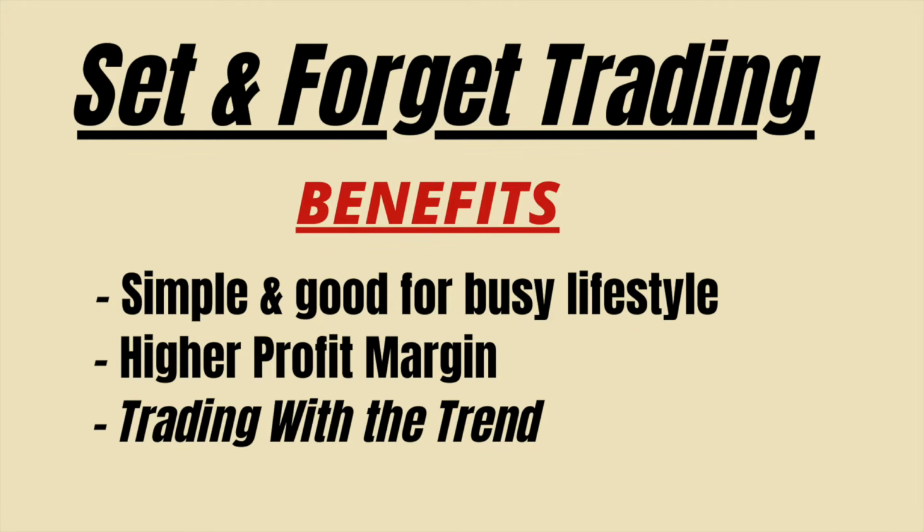Also, there's higher profit margin in my opinion. Obviously, some people might have different types of strategies with higher profit margin. At least with supply and demand, in my opinion, it's a higher profit margin trade. And also, it is almost higher probability as well because, as the last one says, you will be trading with the trend the whole time. Once we get into the strategy, you'll know what I'm talking about. I just wanted to explain some of the details first of why set and forget trading actually has a lot of benefits compared to other types of confirmation trading strategies.